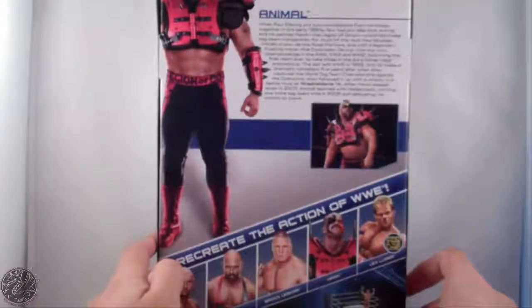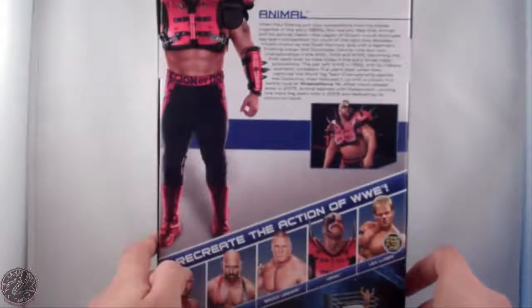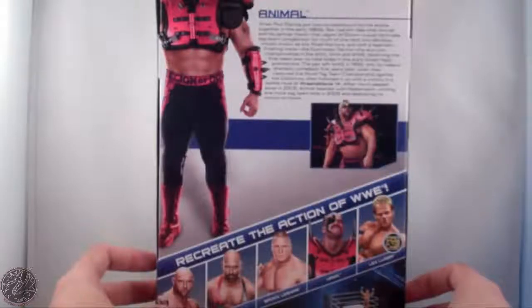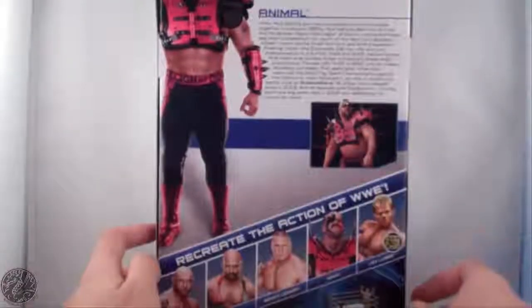But anyway, Animal. When Paul Ellering put two competitors from his stable together in the early 1980s, few had any idea that Animal and his partner Hawk, the Legion of Doom, would dominate tag team competition for much of the next 2 decades. Initially known as the Road Warriors, with a legendary finishing move, the Doomsday Device, the duo won championships in the AWA, NWA, and WWE, becoming the first ever tag team to take titles in that era's 3 major promotions. The pair left WWE in 1992, only to make a dramatic comeback 5 years later when they captured the World Tag Team Championship against the Goodwins. I need to see that, I have the network. But anyway, then followed up with a victory in the Battle Royal at WrestleMania 40. After Hawk passed away in 2003, Animal teamed with Heinrich, winning one more tag team title in 2005 and dedicating his victory to Hawk. We have a nice picture of Road Warrior Animal.